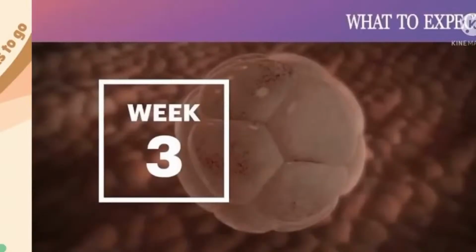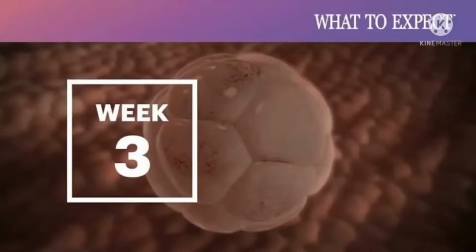3 weeks pregnant. Sperm met egg last week, and voila, you've made a baby. It's so early that when you're 3 weeks pregnant, you may have no idea that you're actually pregnant. Conception just happened a few days ago, and there probably hasn't been time for you to miss a period yet at week 3 of pregnancy.